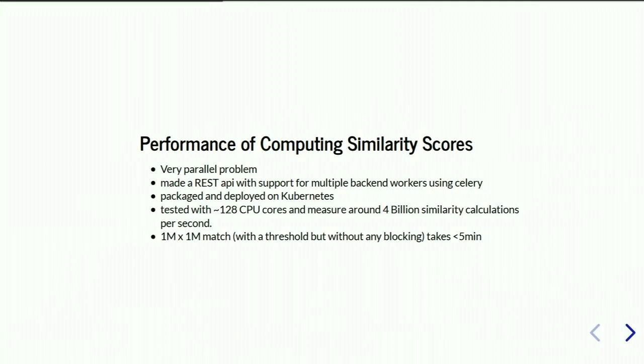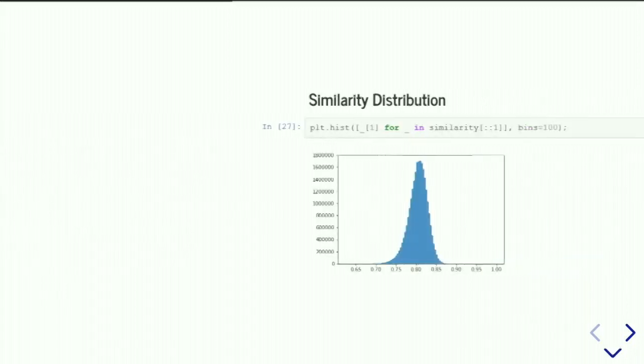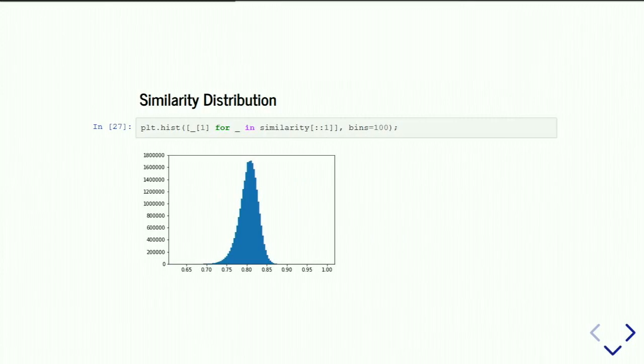I want to touch, though, on this: it is an expensive problem in the performance sense, but it is also very easily parallelizable. So we have wrapped anonlink inside a REST API, Dockerized it, containerized it, put it on Kubernetes, and scaled it to, I think we tried last week with about 128 CPU cores, and we measured a throughput of around 4 billion comparisons per second. What that translates to is essentially we can do a match of 1 million records on either side in under 5 minutes, which we're quite happy with. It seems to be approaching useful for real-world sized data problems.